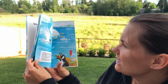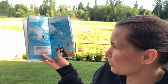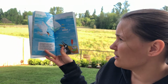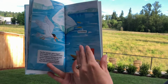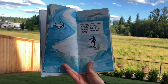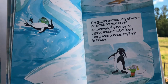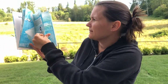Glacier. As the glacier gets bigger and bigger, it moves forward. The weight of all the ice and the snow causes it to move. The top layers move over the heavier bottom layers. It's moving. The glacier moves very slowly, too slowly for you to see. As it moves, the heavy ice digs up rocks and boulders. The glacier pushes anything in its way.